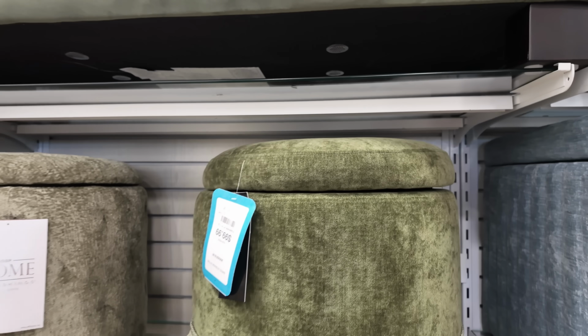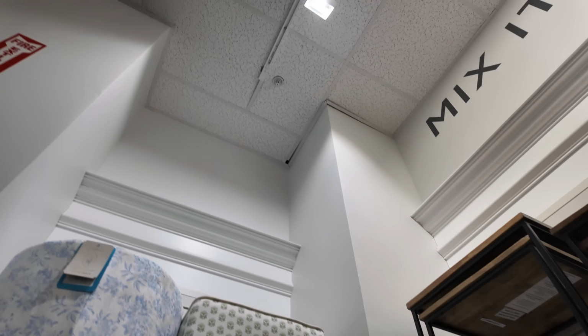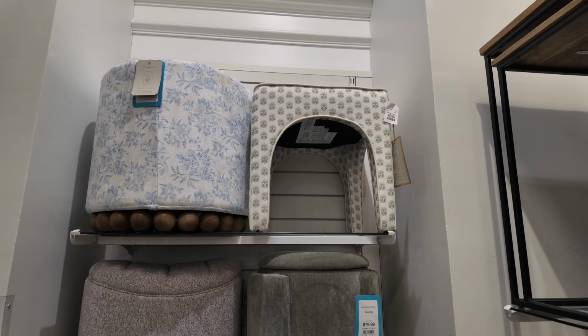But if you are going to get an ottoman, make sure that it has storage so that it actually has a function, because realistically, most of us are not sitting on ottomans, okay? Unless it's going at your vanity or your desk, you're not sitting on it, so it's a decorative item, so at least make sure it has storage.